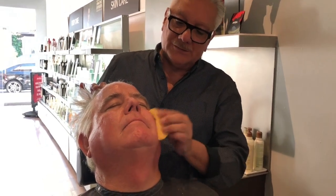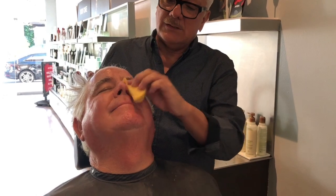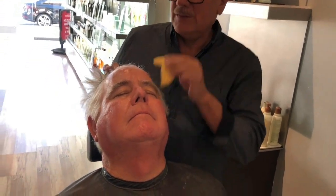People have two tones of skin. It's either red or yellow tones. He obviously has a red tone to his skin. So what we're going to do is put on a little bit of Tulasara calming, and we'll take away some of the redness. But his skin looks really vibrant already by just that double cleanse and the dry brushing.